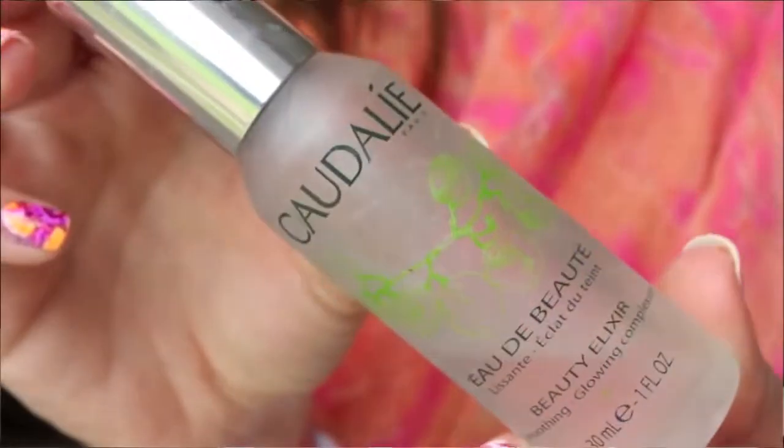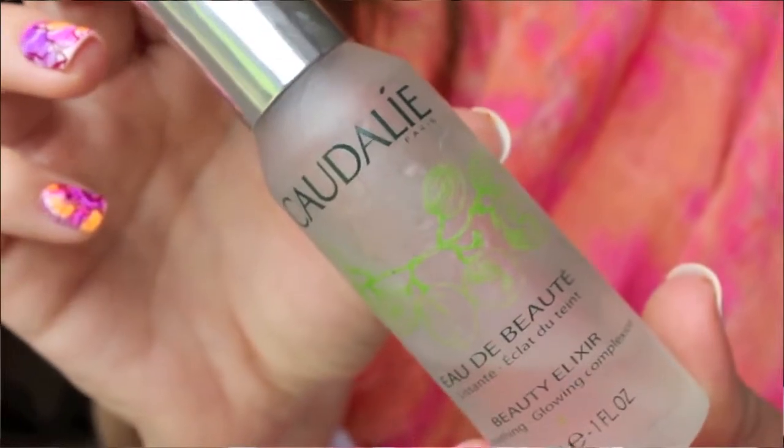Another thing that is great to refresh your face throughout the flight is my Caudalie Beauty Elixir. Now there are a few of these on the market, I know Evian do one, but the Caudalie one is my favourite. It has essential oils in it, so it smells lovely and it's nice and relaxing. So I really like that to refresh in between moisturising and just keep your skin happy.